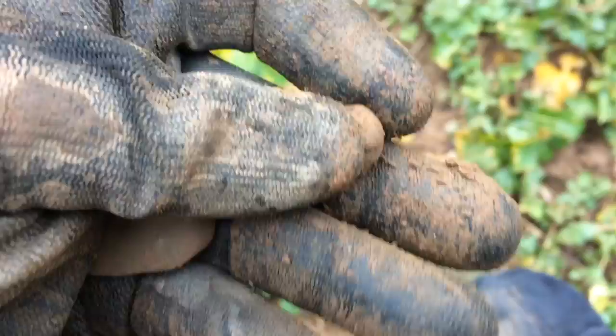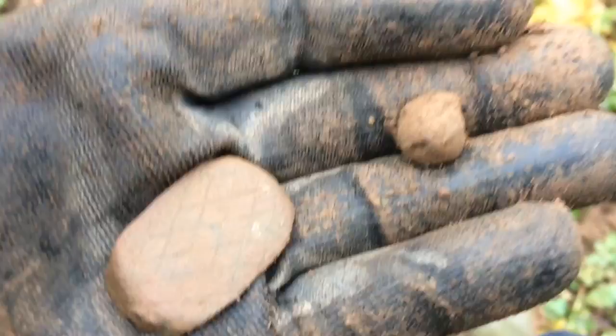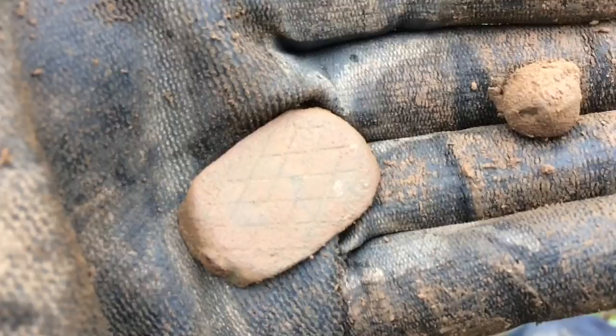Cheers. So about an hour in, and on the right we've got a small musket ball, and some sort of fitting there on the left. Nothing much, just a few bits and bobs. Possibly off a horse harness decoration or something.